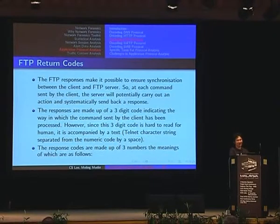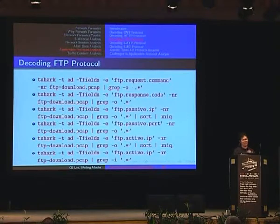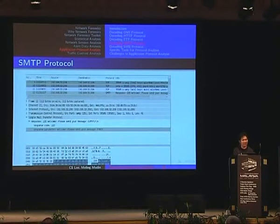It has the return codes as well. I have to go through this very fast. So here are the return codes. You can refer to them on the websites, or maybe you can download our slides. You can also process it using Wireshark or TShark. And here's the SMTP protocol.